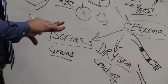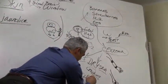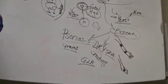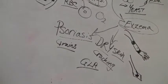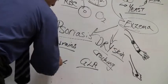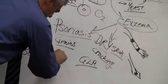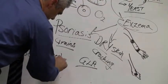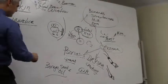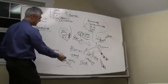But what we notice a lot is the liver is dependent on certain essential fatty acids, and one of the most important essential fatty acids for maintaining the integrity of the skin is gamma-linolenic acid, GLA, which is found in high concentrations in borage seed oil. Okay? And we've had really, really good results with a brand called Progena. Progena makes a borage seed oil.